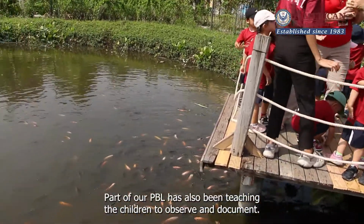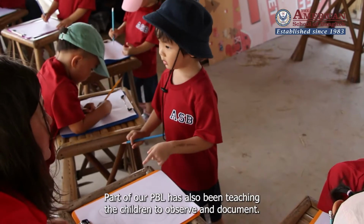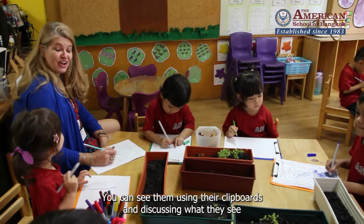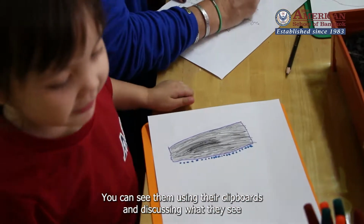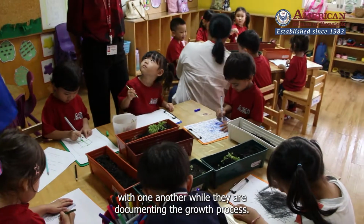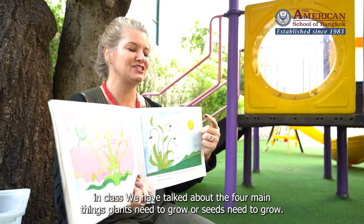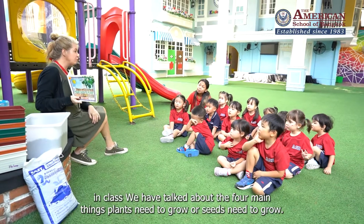Part of our PBL has also been teaching the children to observe and document. They do this through drawing pictures. You can see them using their clipboards and discussing what they see with one another while they are documenting the growth process.